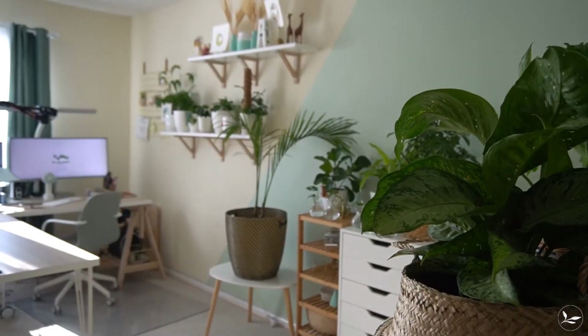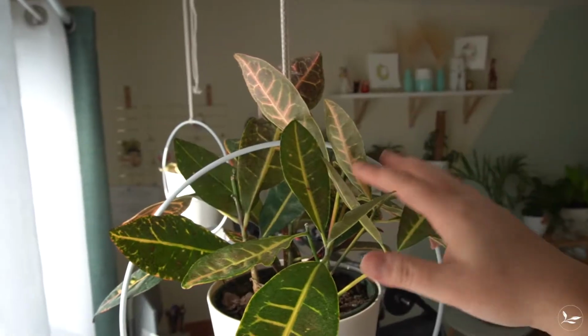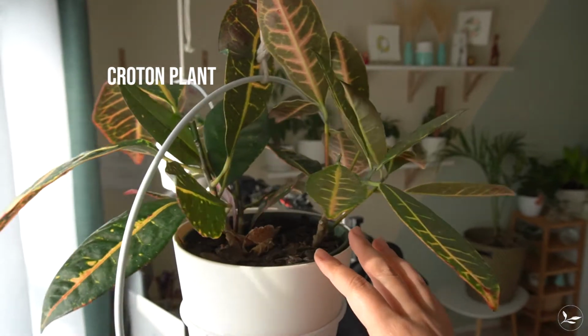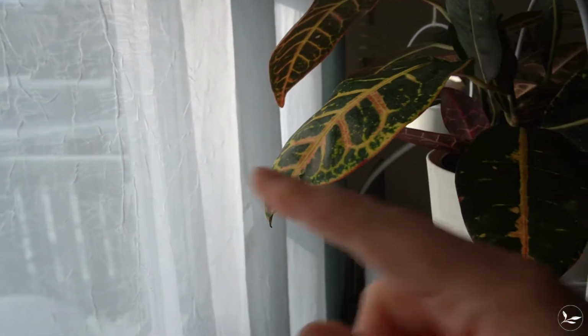So welcome to my studio, everyone. I'm going to give you a tour of all the houseplants in my home. So this little guy is a croton? I'm not exactly sure how to pronounce it. But yeah, they really like sun, and so I have this closest to this south-facing window.